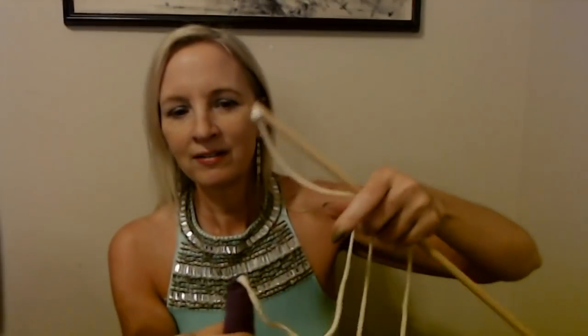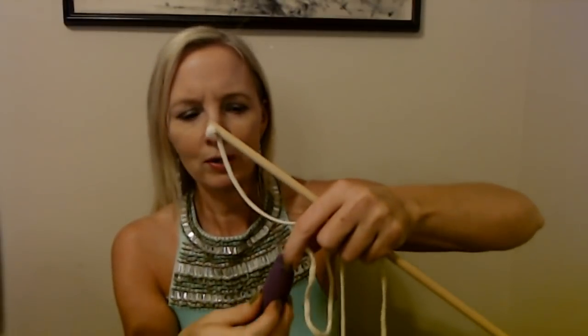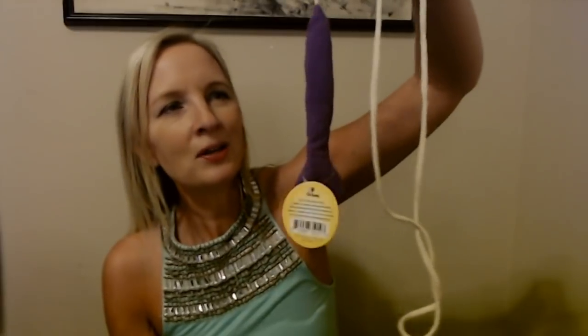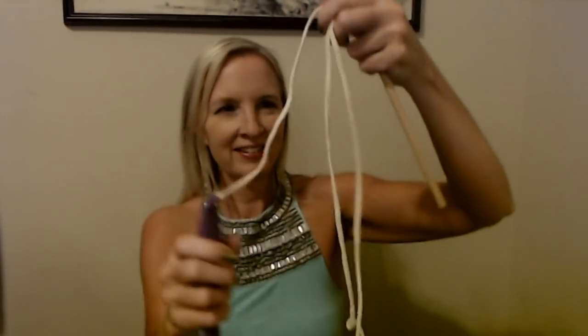Her name is Olive, but nobody calls her that, and no name really fits her. I don't know why we just call her Boop. I don't know why we call her that. So yeah, that's awesome. A little fishing cat toy. That's cute. I like it.